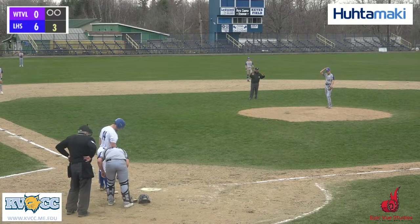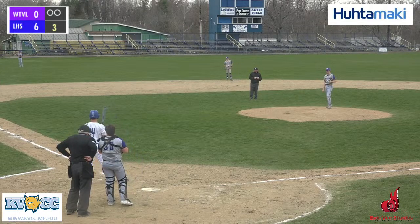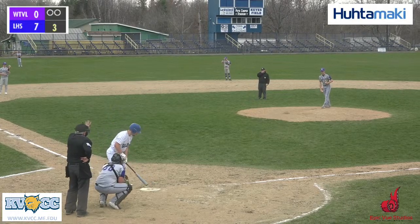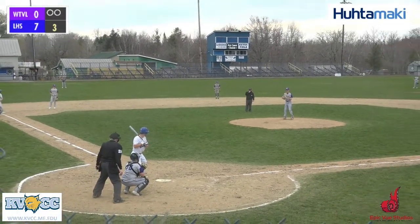Ball was up and away, but was definitely a play that Chapa should have made. 7-0 now, Bulldogs with one out here in the third. Full count to Littlefield.